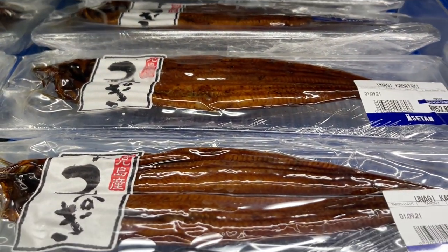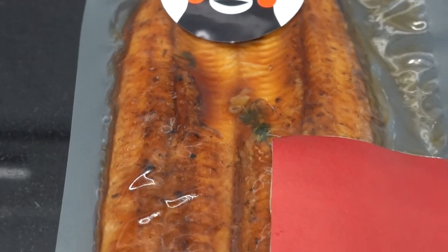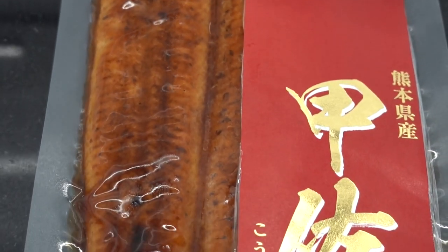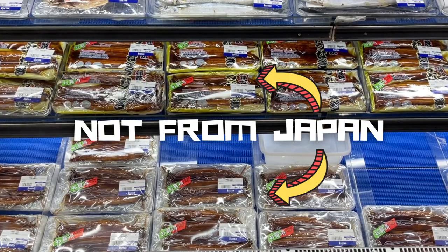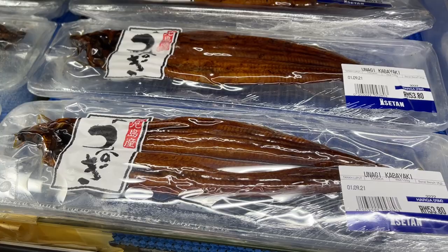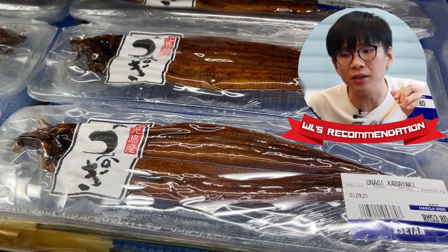We have actually tried another one, which is in Isetan, also from Japan. I think that one is better. Guys, if you want to try proper unagi, I think buy the ones from Japan. Because the ones from other countries, somehow it just doesn't taste like unagi. We are not sure whether it's the sauce or the fish itself, but get ones from Japan. I strongly recommend the Isetan one. If you go to Isetan supermarket, you can get that one. I think that is better, and it's way smaller in size. It's about half the price of this particular one.